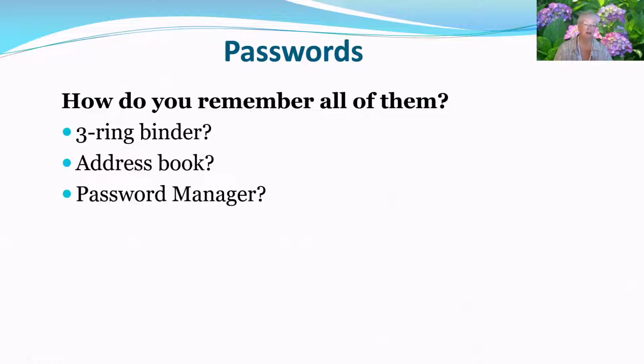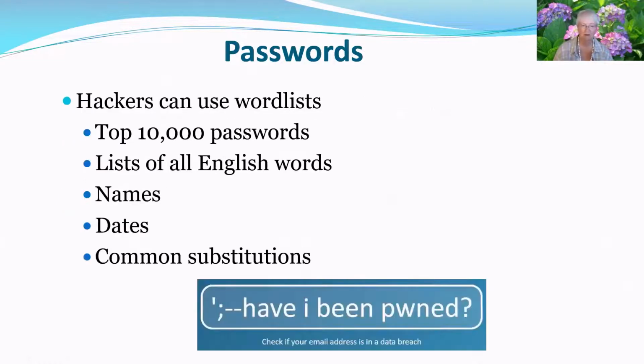They usually only raise it halfway, but you have to think about, you have to have different passwords. Some of us have a gazillion accounts. Our brains are full of all the stuff that we've learned over the years, and passwords just don't jump out quickly at us anymore. So do you keep them in a 3-ring binder, an address book, or a password manager?